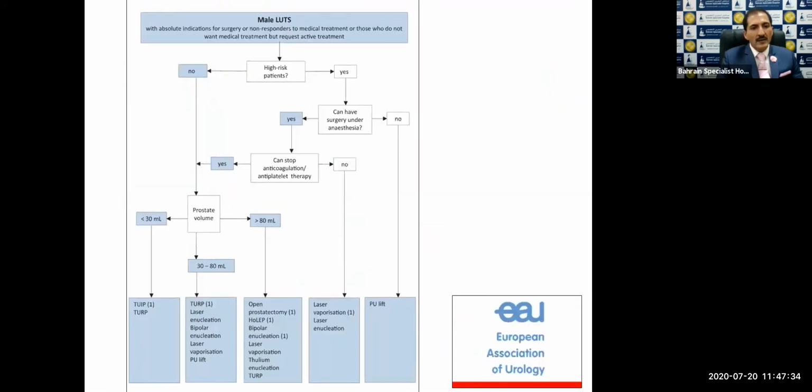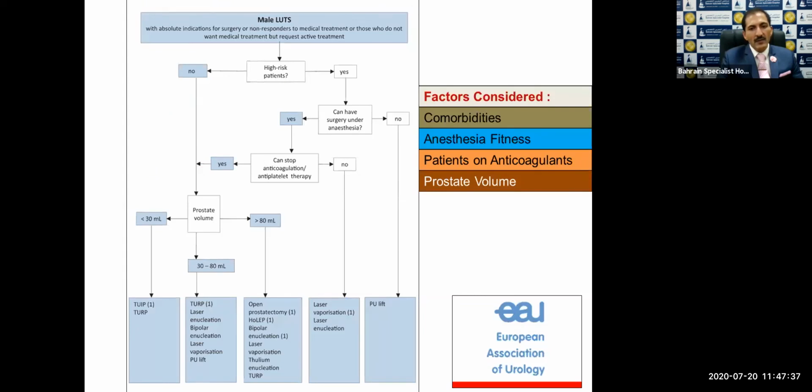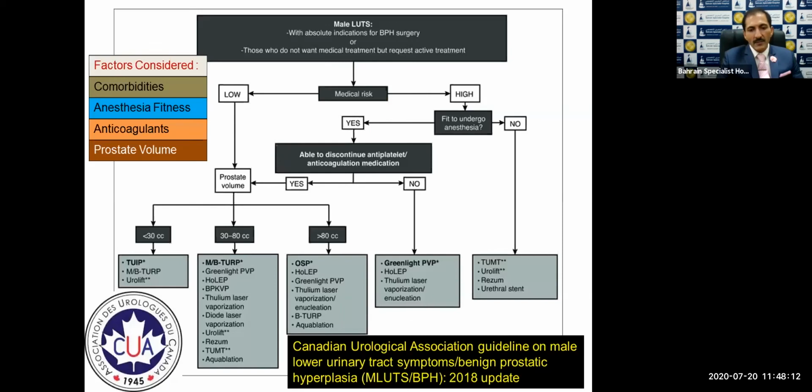This is the European guidelines, and here again the categorization is based on patient comorbidities, anesthesia fitness, patients on anticoagulants, and prostate volume. So we have high risk patients, whether they can undergo anesthesia, whether they can stop anticoagulation, and what is their prostate volume. Based on that, the choice of the procedure is pretty much dependent on that. Smaller prostates, TUIP, middle-sized prostates is usually a TURP, and bigger prostates, a holmium laser. And whenever the patient cannot stop anticoagulant, it is usually a laser technique. The Canadian guidelines are also almost the same as the European guidelines, there's no changes.